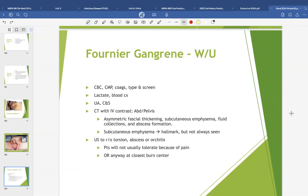You'll see abscess formation. You'll see subcutaneous emphysema, that's a hallmark. You can get an ultrasound to rule out torsion or abscess or orchitis. But they're not going to tolerate sitting there with ultrasound gel on their testicle with you putting yourself there, it's just too painful. At the end of the day, honestly, you're probably going to need to transfer them to the closest burn center or to the OR.